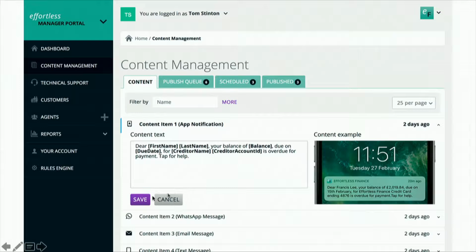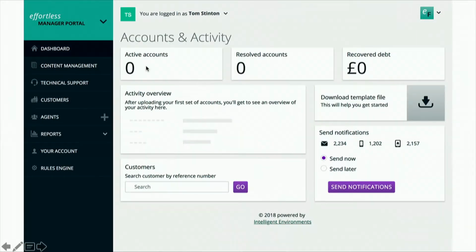So he's uploaded the data, he's set the rules, and he's reviewed the content. We're ready to fire the starting gun. The Interact Customer Contact Engine cranks into action. Let's see this through the eyes of one of Tom's customers. Let's imagine his name's Francis. Francis receives a secure notification on his phone.